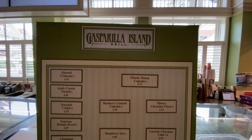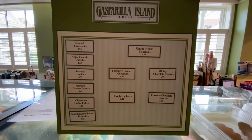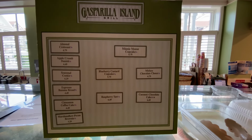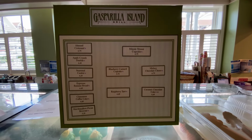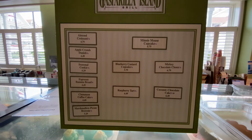So here is Gasparilla Grill. Of course, this is the dessert bar. Well, let's just call it a dessert bar. And we have come for the mini, I think it's the blueberry custard cupcake or the raspberry tart. I don't know what it is, but we're gonna get one to see what it is. But they're right down here.